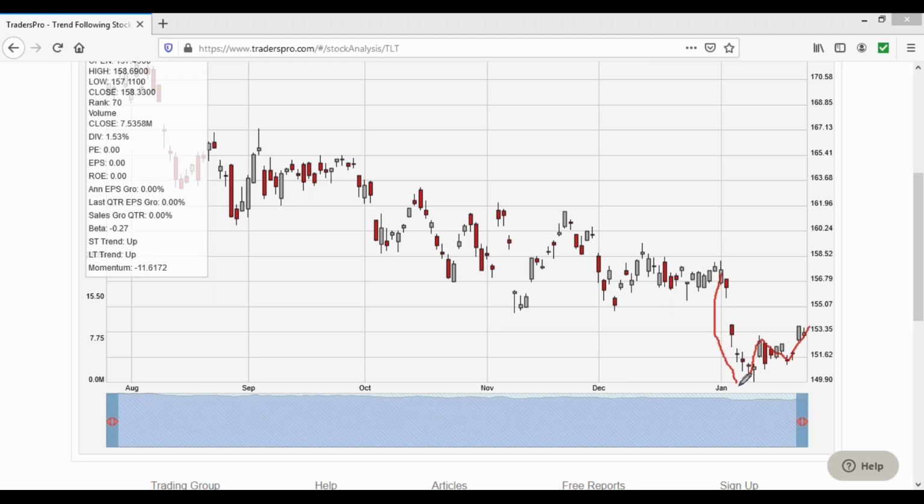You do have the impulsive move down. This could be wave A, wave B, wave C of a bearish correction that could lead to another move lower there. We're really not going to know if we're breaking the downtrend. We've been in this downtrend for quite a while now, until we start acting like an uptrend, meaning we need to probably get above this high right here.